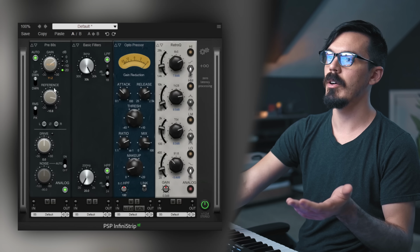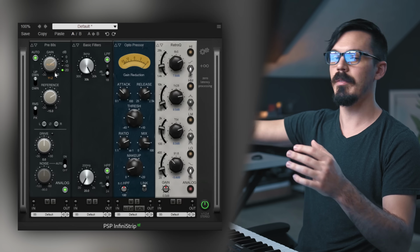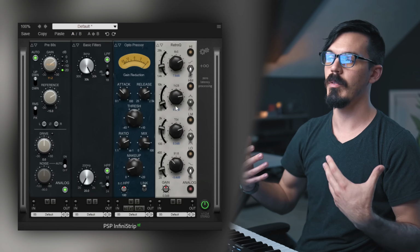So usually I'll go in and set my tracks to maybe something like -14, -15, use the automatic gain compensation, and it'll level everything out so everything is nice and gain staged and even, so I can go in through the rest of the channel strip and make sure I'm mixing with a healthy level.